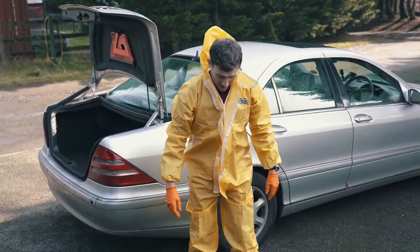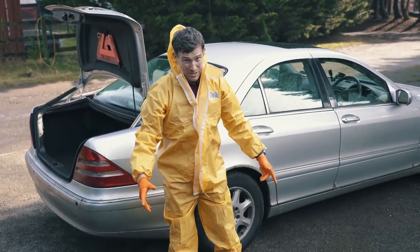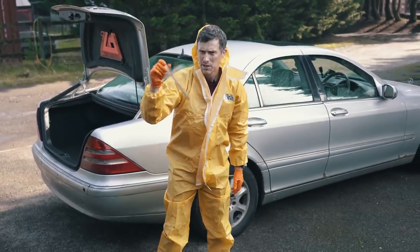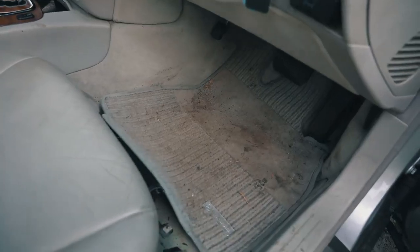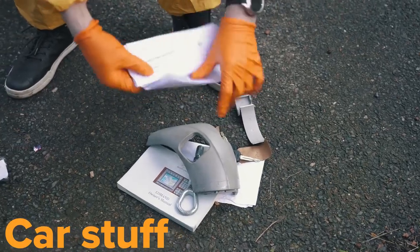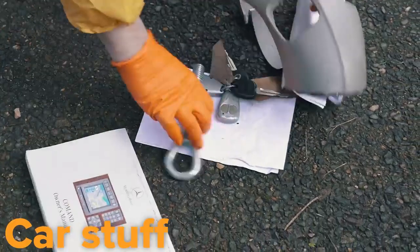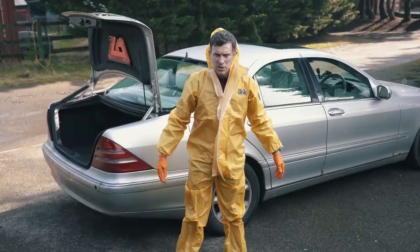Okay, so that's done. So actually quite clean in terms of the amount of rubbish in it. Just these bits here. Obviously someone's given it something for Lent. I think it was hoovering the inside of their car because it's still quite dirty in there. And then these bits are related to the car, such as the MOT certificate, the manual, the keys, and the towing eye. So not too bad for the Mercedes. Let's try the next car.